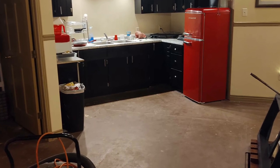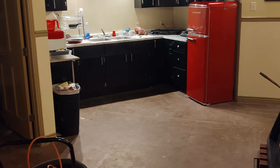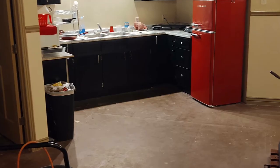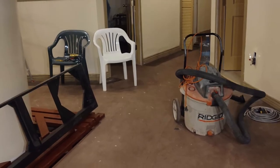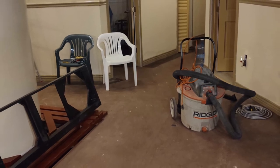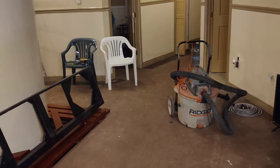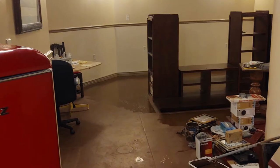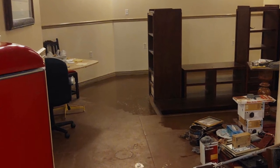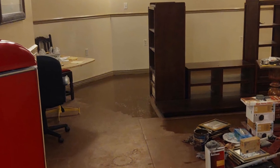And you can see part of the kitchen. And we'll be moving all of that, and of course the refrigerator out so we can paint the floor and things like that. And again, the entertainment center. Little different angle, you can see some of the painting that we've been doing.